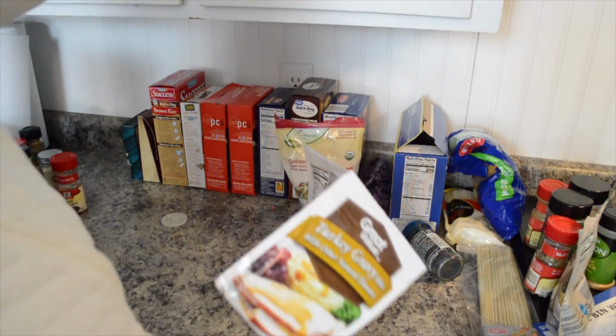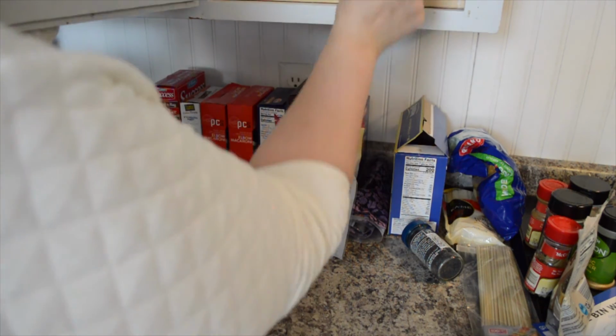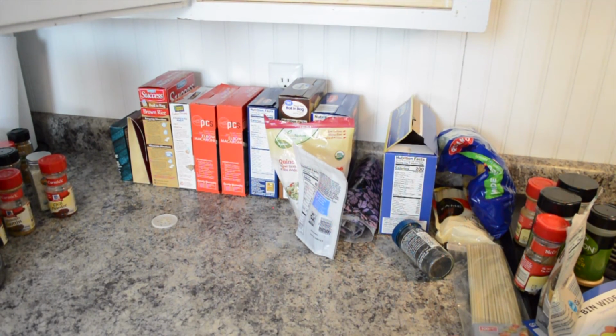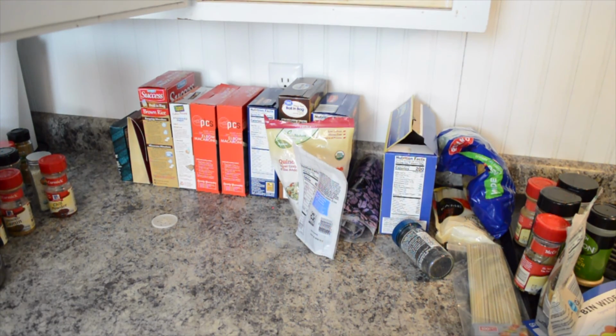This is a gravy mix. It's still okay, so I think I'm just gonna put this near my Italian dressing mix. Okay, so really the only stuff I have left is the pasta and the brown rice, and that fit pretty well on the top shelf. So I'm gonna take a second and put all of those back.